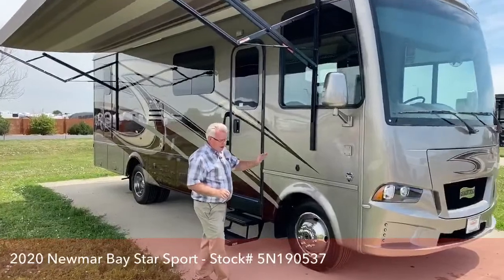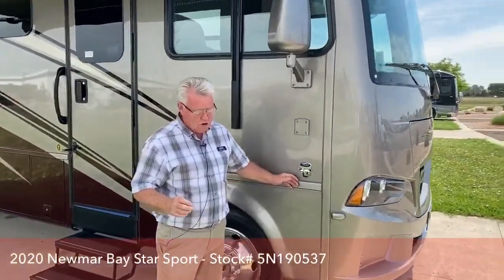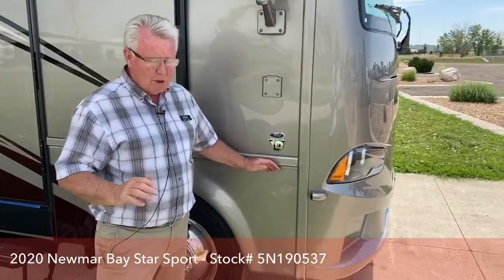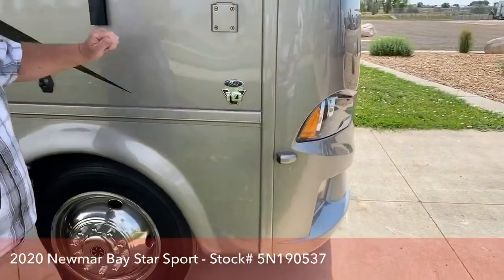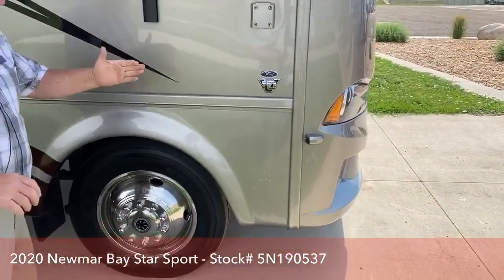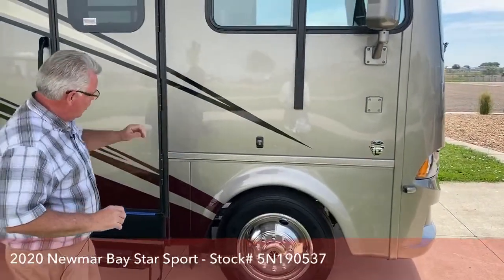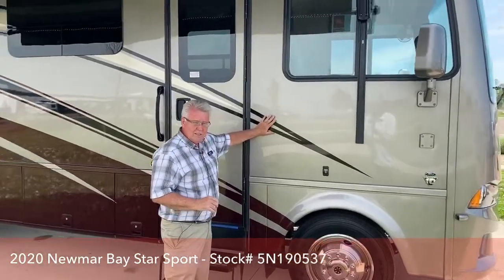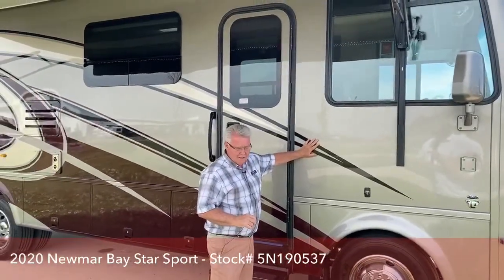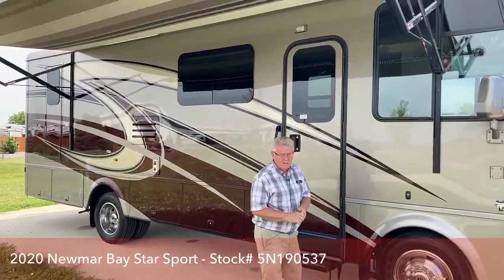As we walk around the side, a couple of things I'll point out. Like I say, this is an entry-level coach, but it is not typical low-end features. Three-way camera. You do have your side blinkers and your backup monitor, so whenever you put a blinker on, you can see what's down this side of the coach. Like all Newmars, a beautiful masterpiece paint job. And the BASF paint, the clear coat they use, second to none.